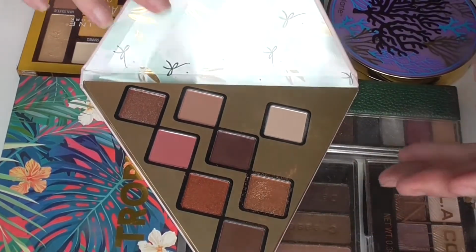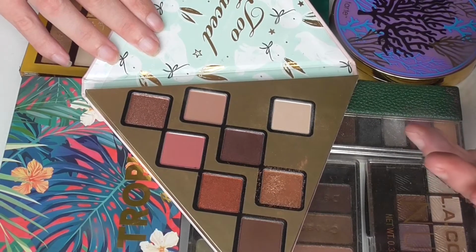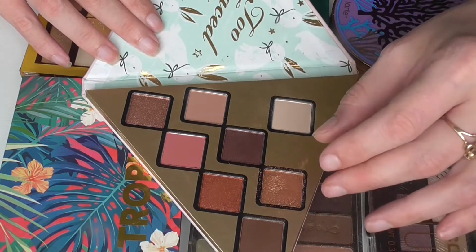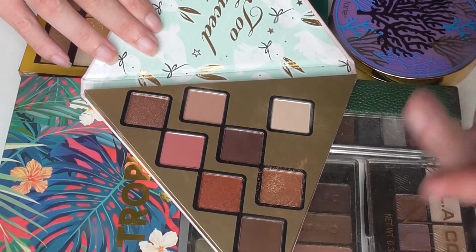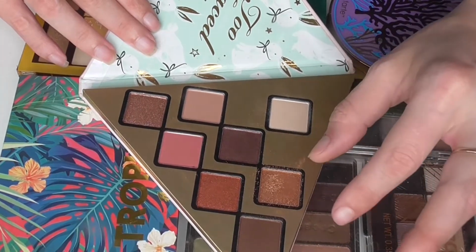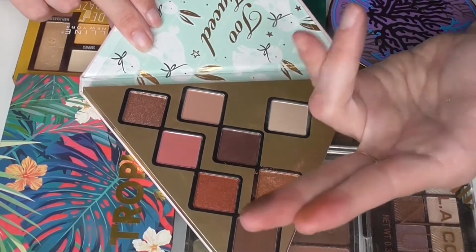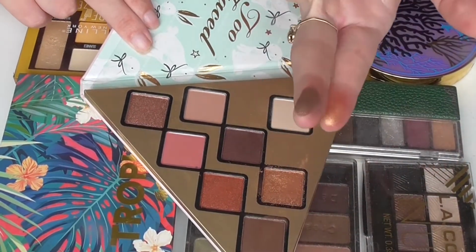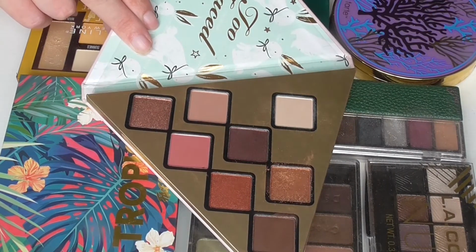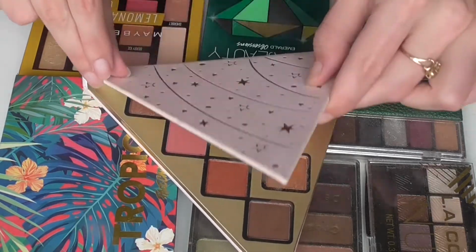So this is a very much neutral toned palette. You get 8 shades in here. Most of these shades are like more deeper, warmer in tone. I barely reached for this because I feel like I can barely pull a full eyeshadow look out of it. It is true in nature to Too Faced eyeshadows, you know what I mean? The quality is there for these, but the color story does not blow me away. You know what I mean? So there is that guy.